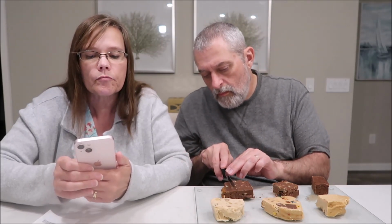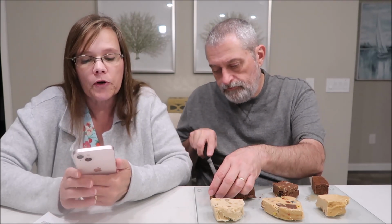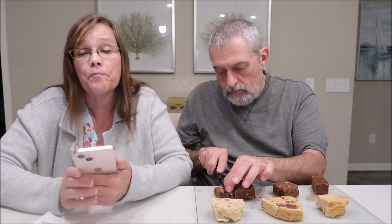The next one is Turtle. It is rich chocolate, copper kettle caramel, and fresh pecans, hand paddled, not patted, hand patted. We ain't cooking burgers. Hand paddled to perfection is what it says. 110 calories per ounce. Turtle is $20.99 a pound. It is 0.26 pounds is what the size we got, and so we paid $5.46.